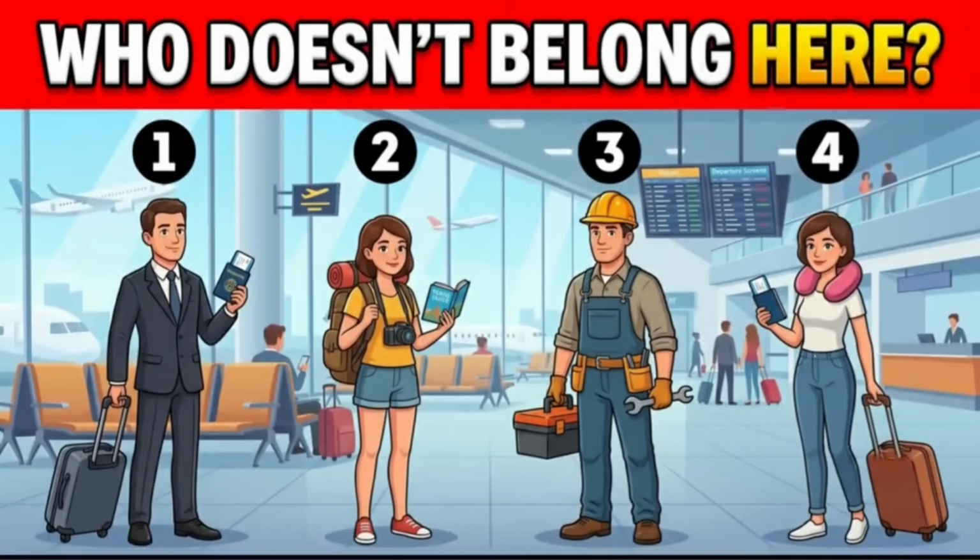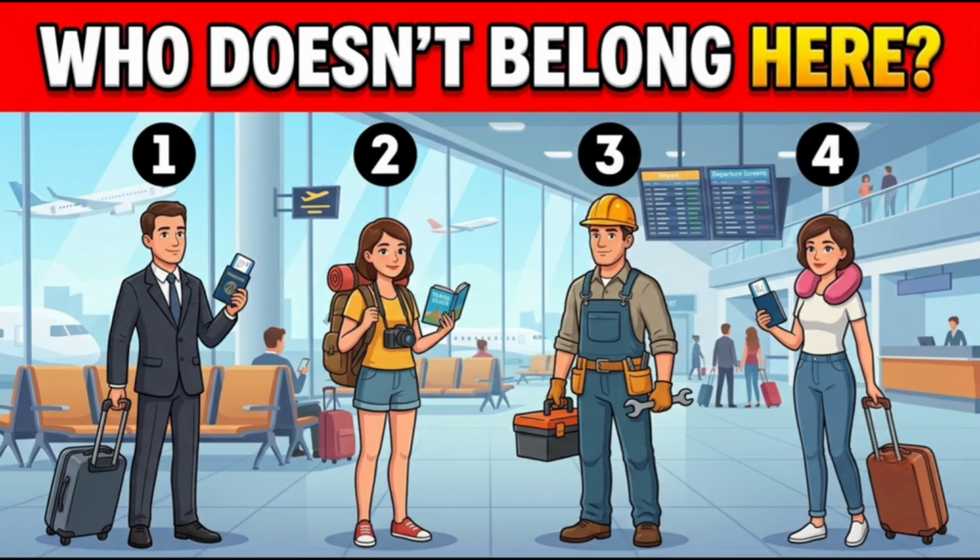Challenge number 4. 4 people are standing inside a busy airport departure terminal. One of them is not a passenger getting ready to board a flight, but the others are all travelers carrying travel documents or tourist gear. Can you figure out who doesn't belong here? You have 10 seconds.